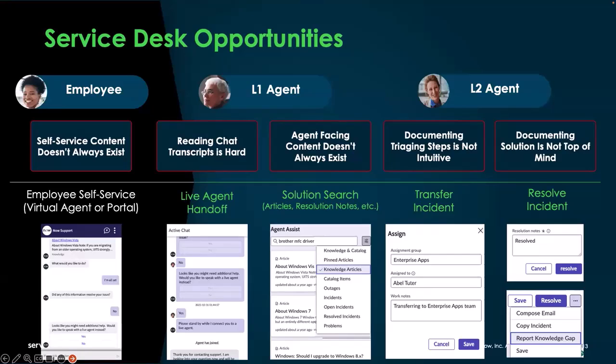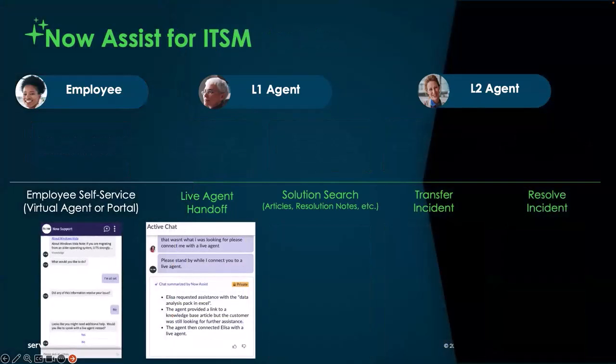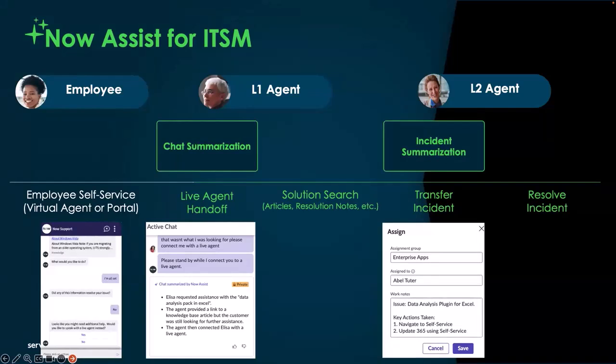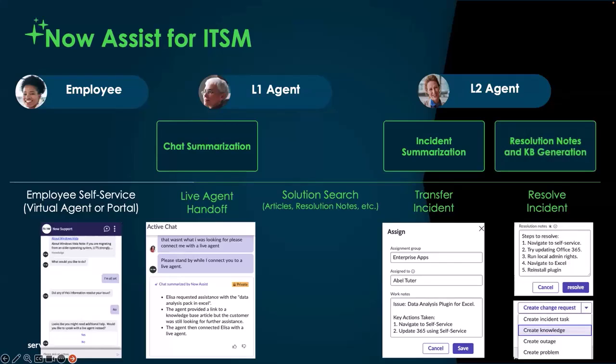And this is where Now Assist really helps improve things. And so if we move to the next slide, we can see where if an employee happens to go in and find that information isn't there, when the agent picks up the case, they're able to see a summary without scrolling of what the requester is looking for and what they've tried. And then whenever they go to transfer the incident, the summary of what's been tried already is shared with the next agent. So they're able to get up to speed faster and really focus on a solution. And then once they do find a solution and resolve the incident, the resolution notes are generated for them automatically. So they don't have to go through and try to synthesize something. The system does it for them.